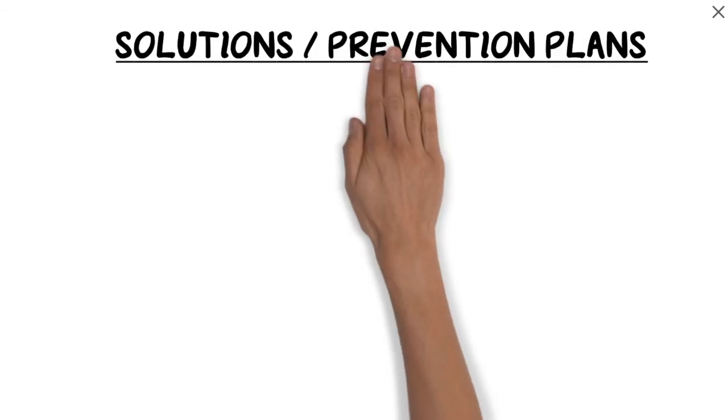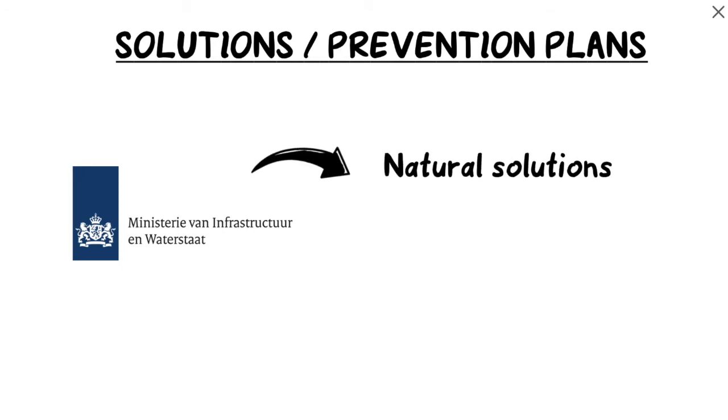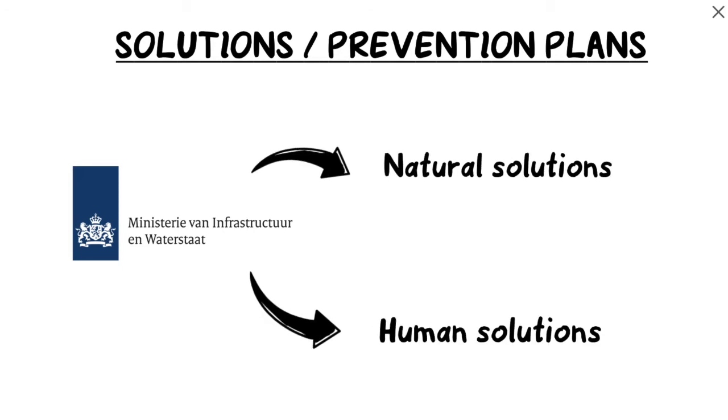The previous scenarios showed that a sea level rise and its consequences on the safety of radioactive waste storage are potentially worrying. But what is currently being done to prevent floods in the Netherlands? The organization that is mainly responsible for this is Rijkswaterstaat, a governmental organization that maintains the most important infrastructures, including the water infrastructure. The measures they take can be roughly divided into natural and human solutions.